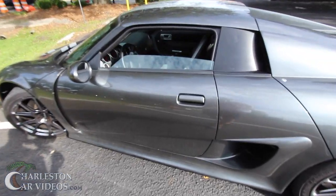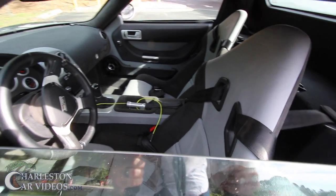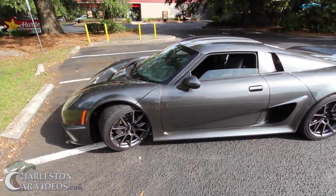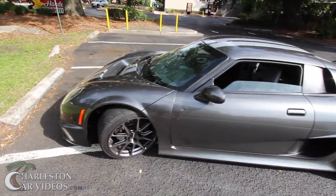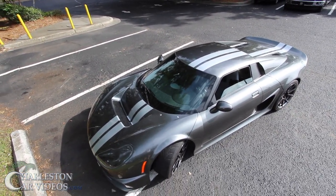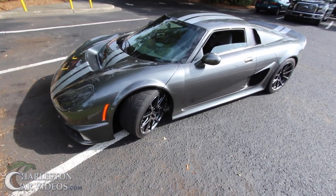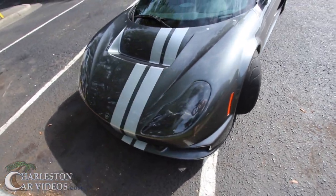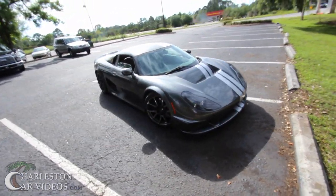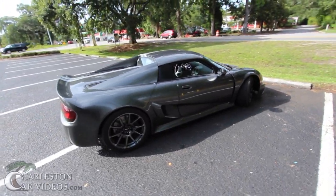Let's see what the interior kind of looks like. And when he comes back out, we'll get him to open up the door and check it out. Looking pretty sweet though. Again, the only one in the state of South Carolina. Let's take the camera and just kind of go across the top with this bad boy. So, you know, in 2017, definitely wanted to get some cooler cars on camera, and we're definitely doing that today.